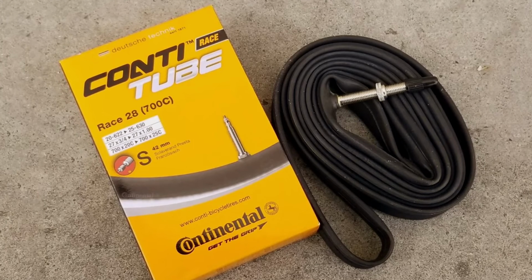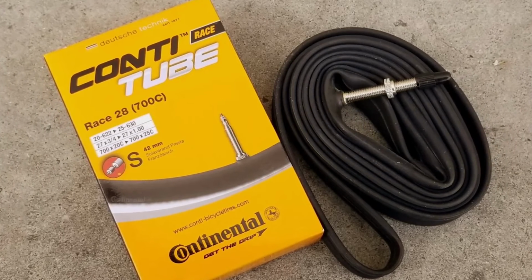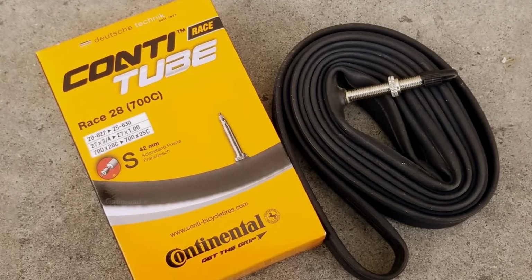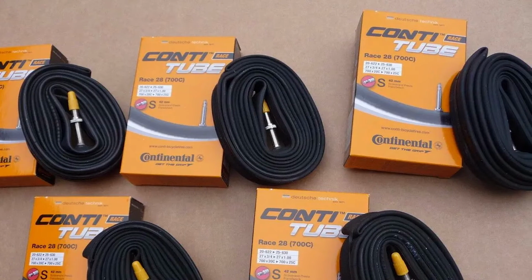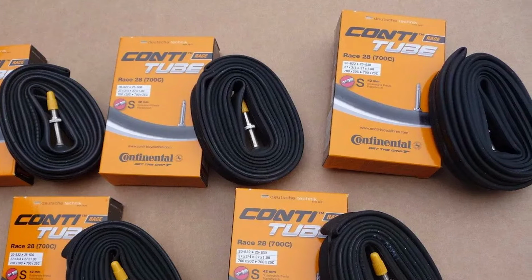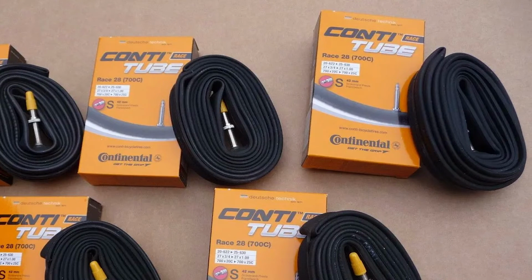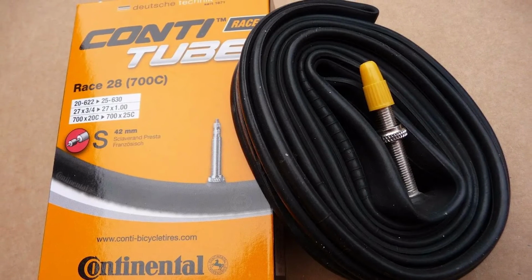Usability is a key factor in the design of Continental Race 28 inner tubes. The straightforward installation process caters to riders of all skill levels. Additionally, the tubes are compatible with a wide range of tire sizes, providing flexibility for cyclists with diverse preferences. Durability is where Continental excels.